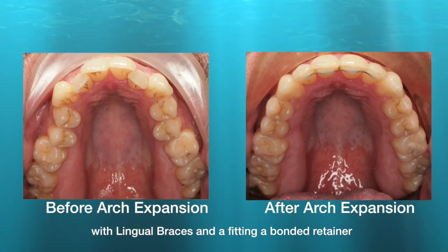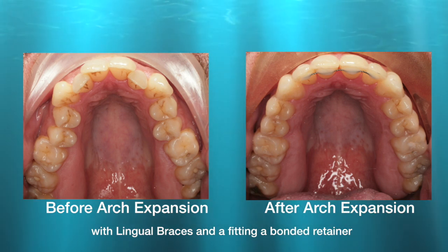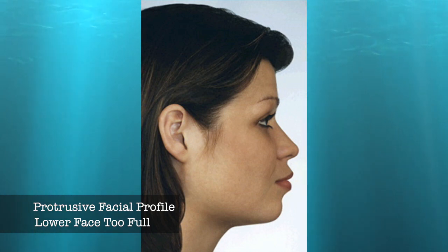Incognito lingual braces are very effective as arch expanders as well, so many cases can be treated without having to resort to extraction of permanent teeth to make space. If extractions are necessary to improve facial profile in patients whose lower faces are already too full before treatment, then Incognito can be used effectively for these treatments as well.